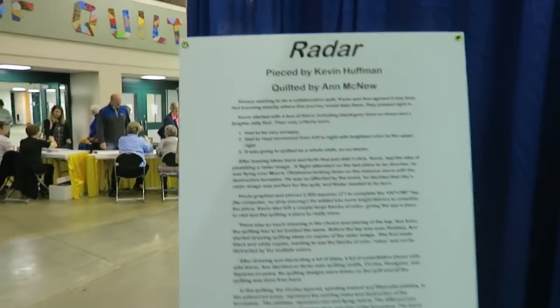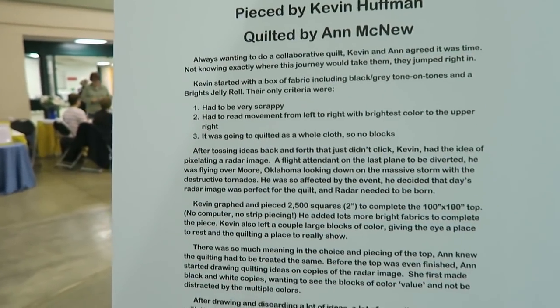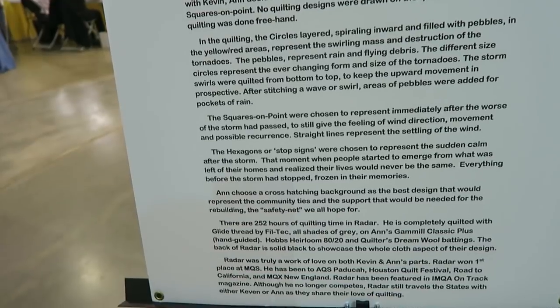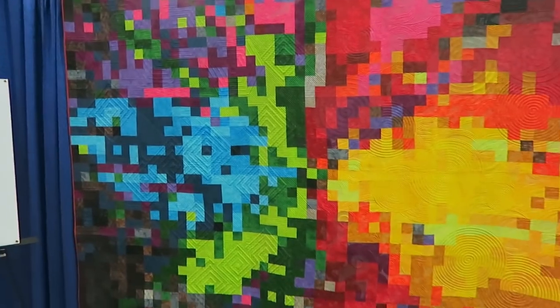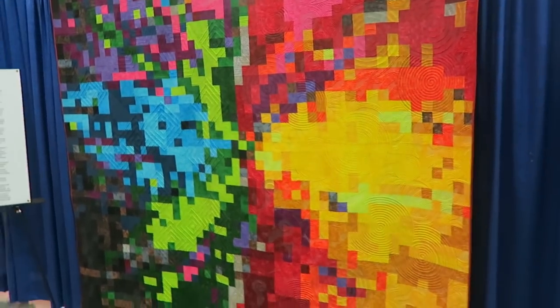Yeah, this one's called Radar. And Ann McNew was actually at our quilt guild. She's one of the makers. The other one is Kevin Hoffman. And they had this at our guild. So this quilt is pretty awesome.